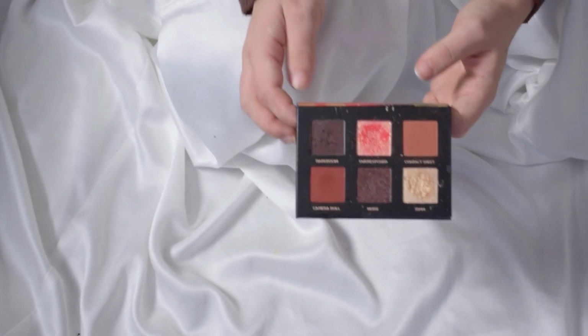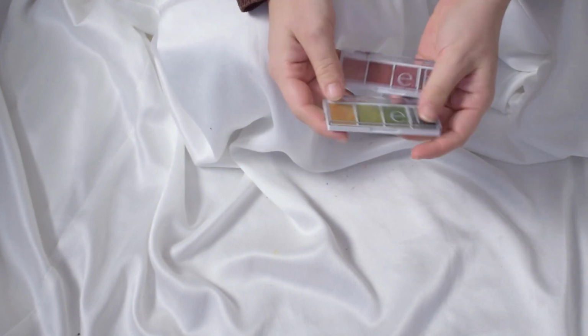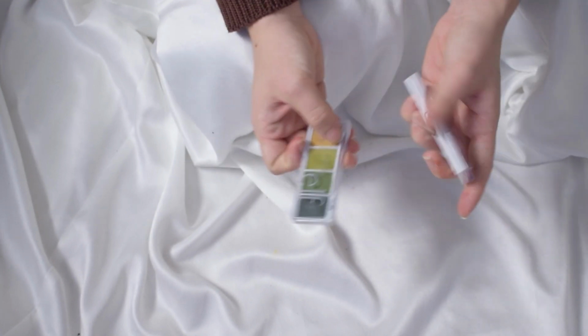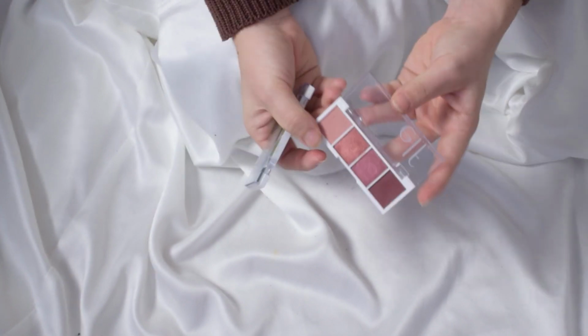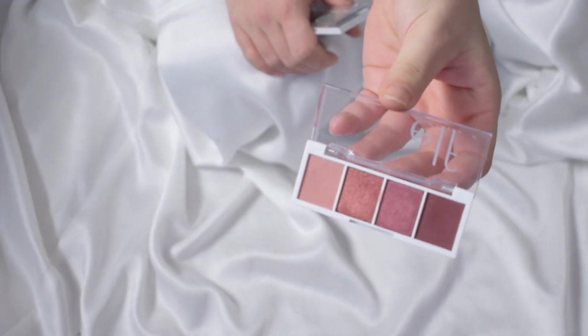Then I also have these little guys. These are the e.l.f. bite-sized eyeshadows. These are so good for the price that you pay. And also for the tiny compact, this is really great. So we have Berry Bad, which is this one right here, which is really stunning. I absolutely love these muted mauvey berry pinks.